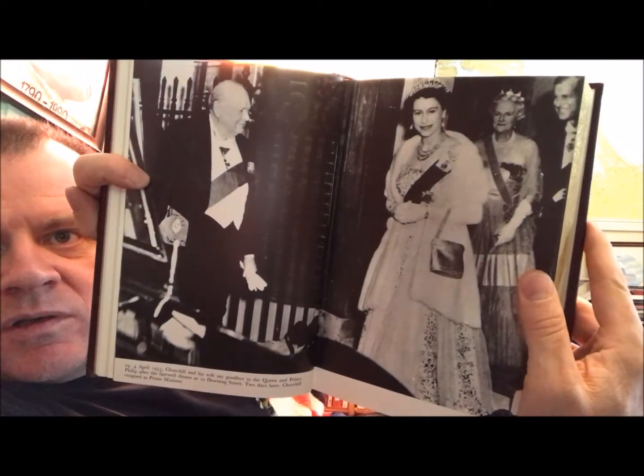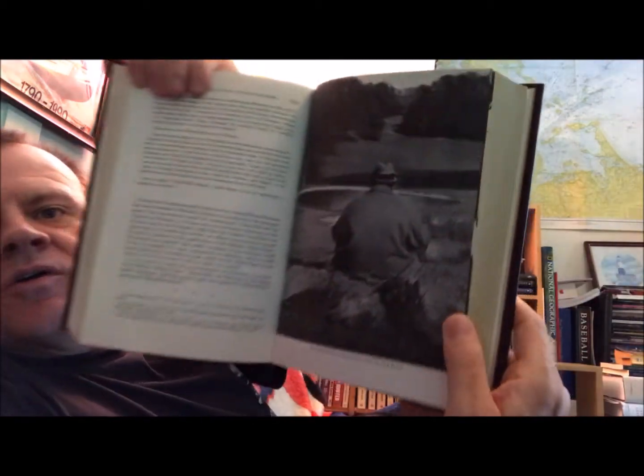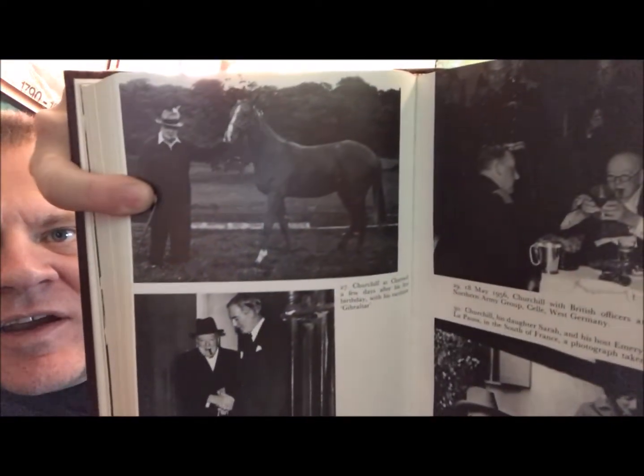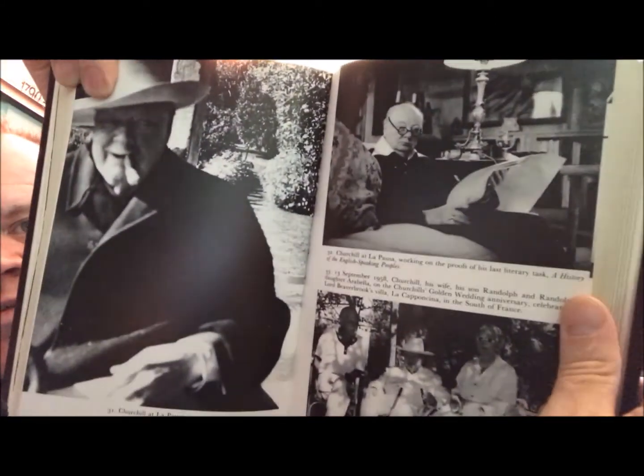There he is with a very young queen. And let's see. Here he is at his home Chartwell with his dog Rufus. Hope you can see that. It's probably a little difficult to see. Very famous photograph. Oh, the horse. Isn't that great? Here he is with the proofs of his history of the English-speaking peoples, which I have. And then his coffin leaving St. Paul's Cathedral.